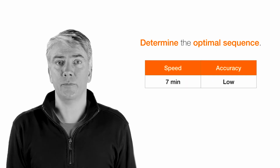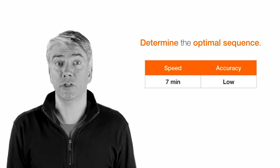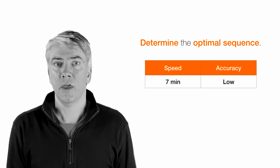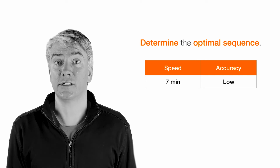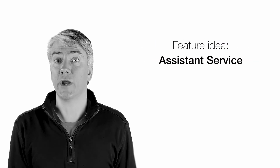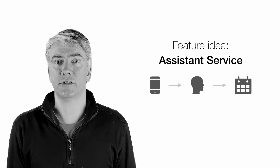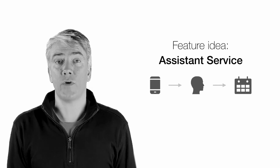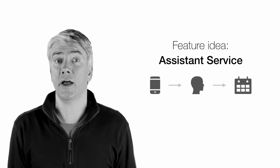Your customer's unmet needs in their job are the criteria to judge your product feature ideas for your roadmap. So let's compare two product ideas to satisfy this customer need. Our first idea is to create an assistant service. A customer would call a remote assistant who would have access to their calendar. The assistant would make recommendations to reorder their stops to keep them on time.